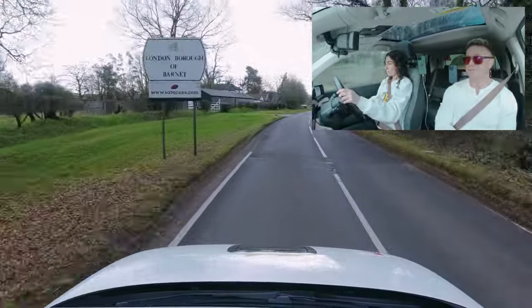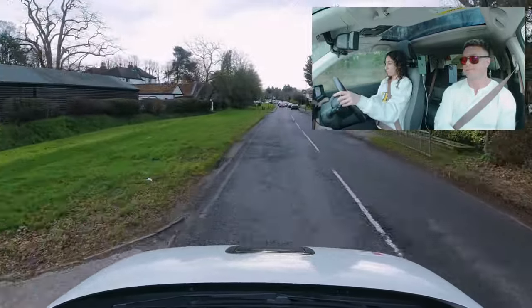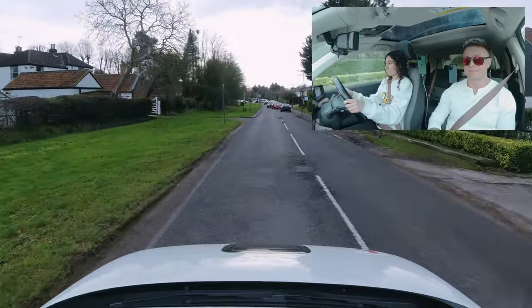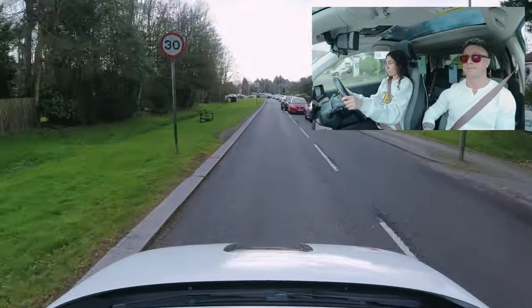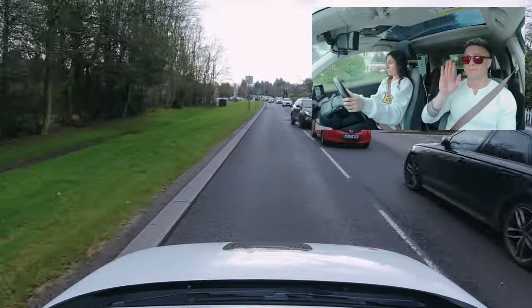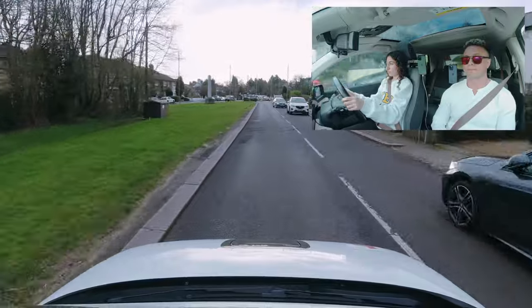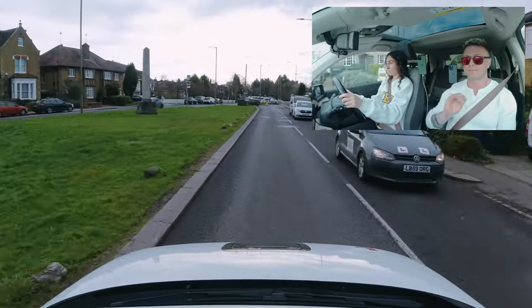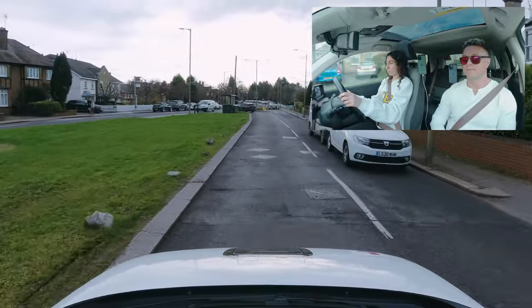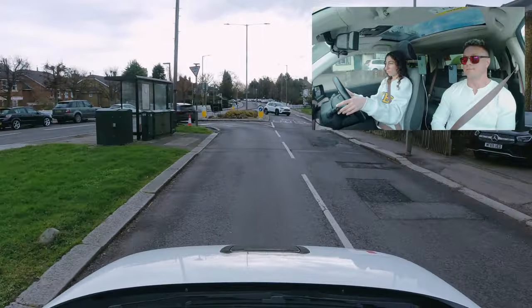After 300 yards, turn right, A1000, Hadley Heiston, then take the third left. Turn right, then take the third left.